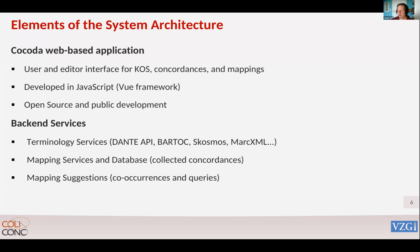And the backend services, this database management system, is used in several databases. So we have multiple sources of vocabularies. One is called Dante, that's used by colleagues for museum vocabularies, or we have Bartok, the register of the vocabularies with information about it. But we can also connect to other established software such as Skosmos, or we convert MARC XML data and other sources. And then some other backend services to show suggestions and other information.